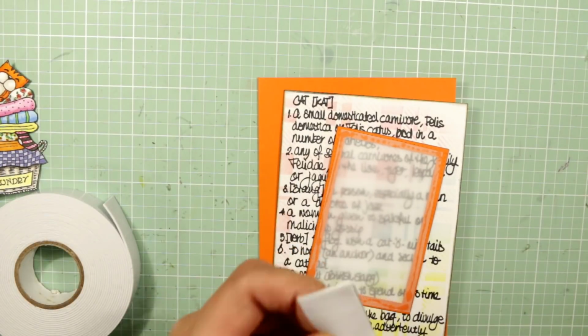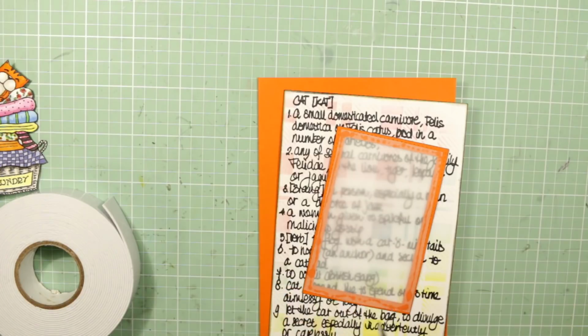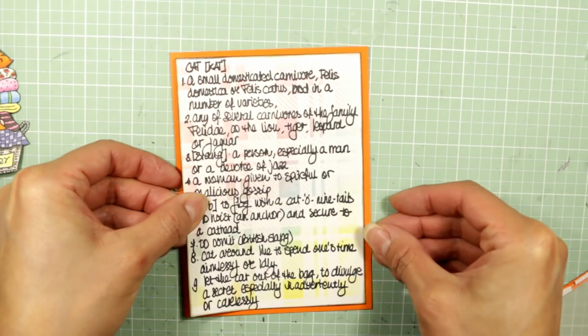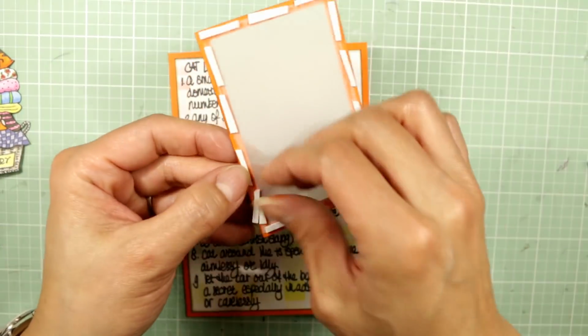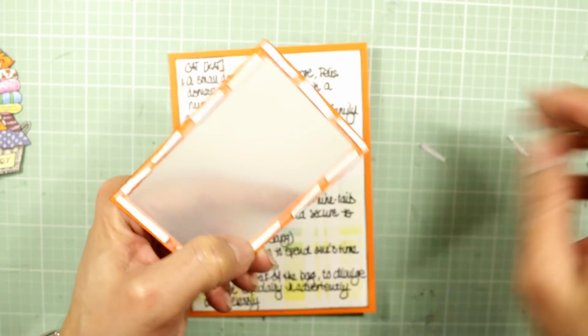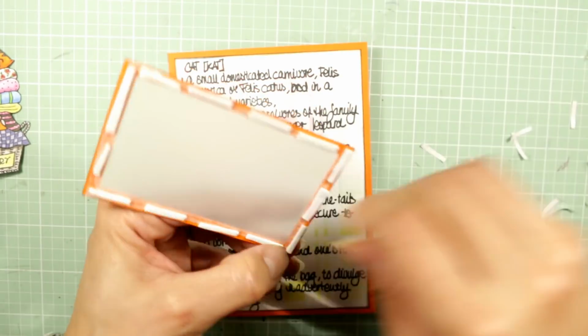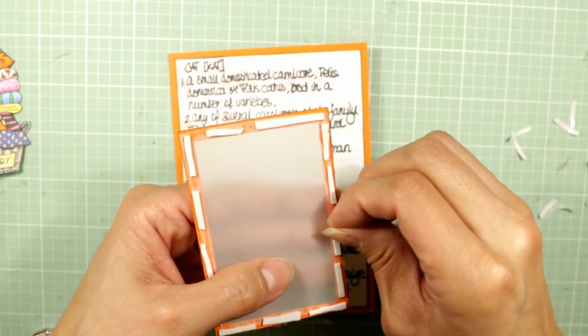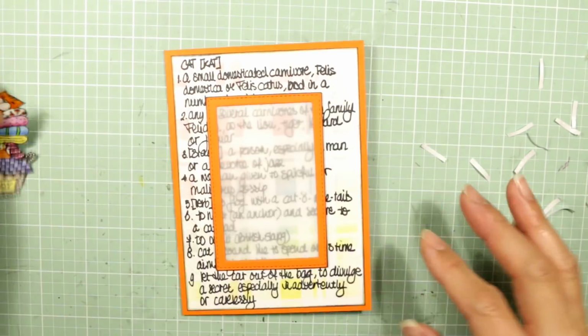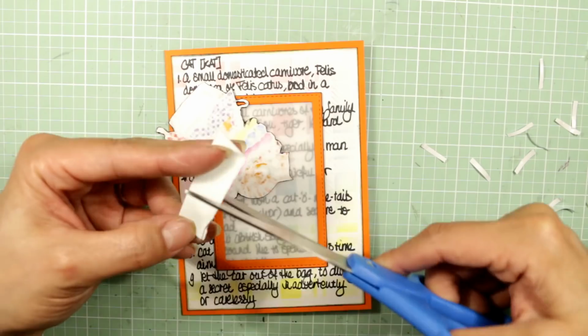Now I'm going to, off camera, basically add little strips of double-sided foam adhesive to the back of this frame so that it rises a little bit above that card front. First, I'm going to just adhere that card front onto my card base, which is also orange. And now I'm going to take off all of the release paper from the back of this little framed area. And that's just going to add a hint of dimension, and also, I think, make the vellum act a little stronger in terms of muting the background, all of that text.